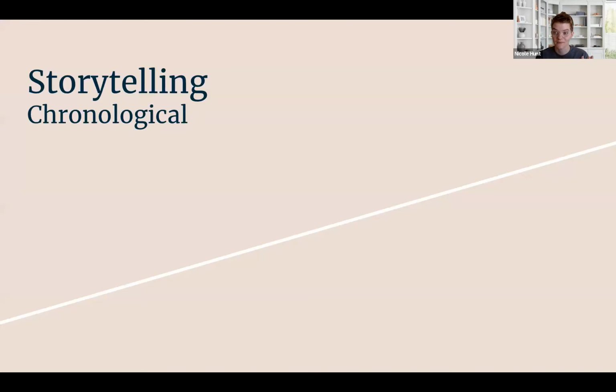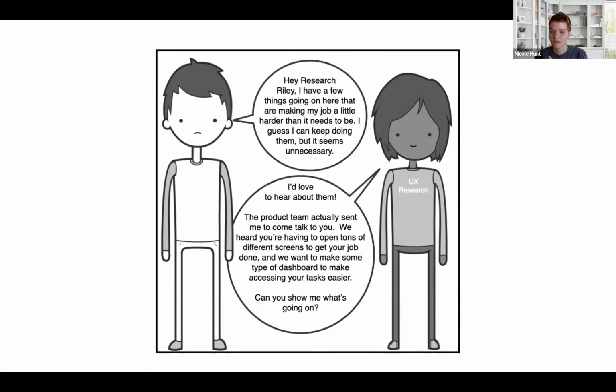Okay, so that's our comic there. Hopefully you were able to follow along with that, because I assumed no one knew anything about this product when I was creating this. So hopefully all of us were able to follow along. You'll see here also that it was pretty simple. We were pretty straightforward with everything we talked about.